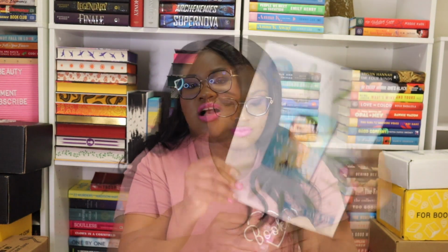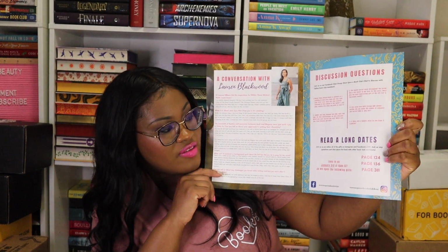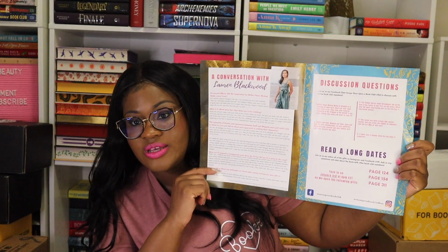Ooh, this one looks interesting. The first thing I'm seeing is the book club kit. Okay. So the book in this one is Within These Wicked Walls, by Lauren Blackwood. This is the book club kit here. On the back, we have a recipe for cherry tart. Inside, we have an interview with the author. We have the discussion questions here. And then we have the gifts. It looks like we get 3 gifts in this one.